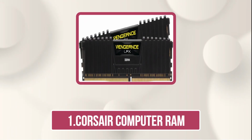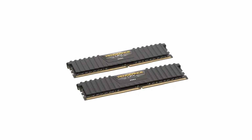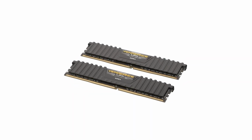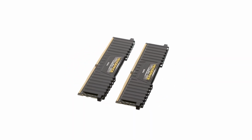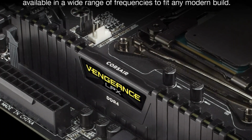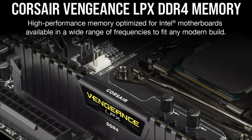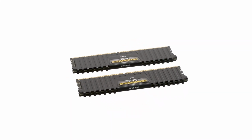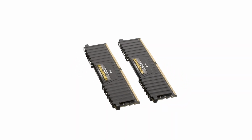Starting with Corsair Computer RAM, the Corsair LPX DDR4 RAM delivers high performance and reliability, making it an excellent choice for both gaming and professional computing. Hand-sorted memory chips provide exceptional quality and generous overclocking headroom, allowing users to push their systems beyond standard speeds while maintaining stability. Optimized for broad compatibility, the Corsair LPX works seamlessly with the latest Intel and AMD DDR4 motherboards, ensuring easy integration into most builds.